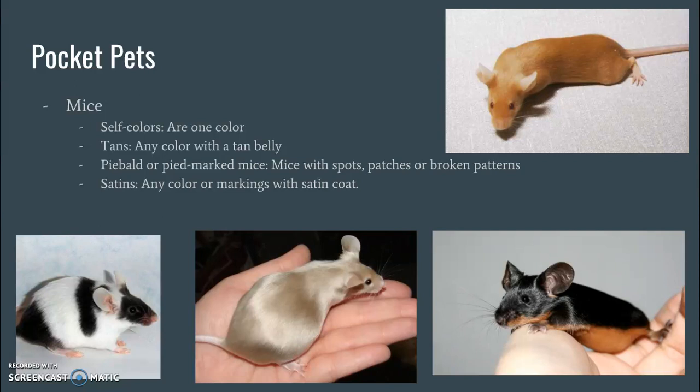The piebald or pie-marked mice, these are going to be mice with spots, patches, or broken up patterns. They almost look to me like a paint horse or something. And that's going to be down there in the bottom left-hand corner. And then satins, these are going to be any color or markings with a very satiny looking coat, very shiny, very smooth looking, and that's that mouse right there in the middle on the bottom.